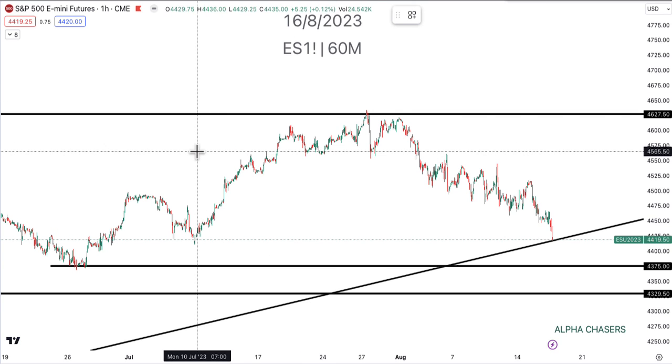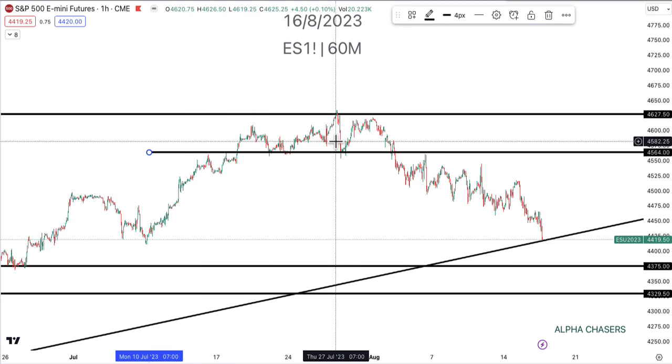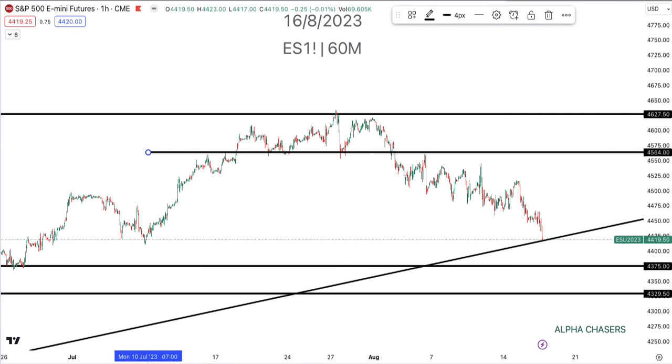Now the first thing you'll remember about our chart here on the hourly is we went through this probably about two to three weeks ago, early August, where we said you have this head and shoulders, and you should be able to see that head and shoulders pretty clearly, but let's highlight it. So here you have, oops, let's do it this way. I'll get used to it, guys.